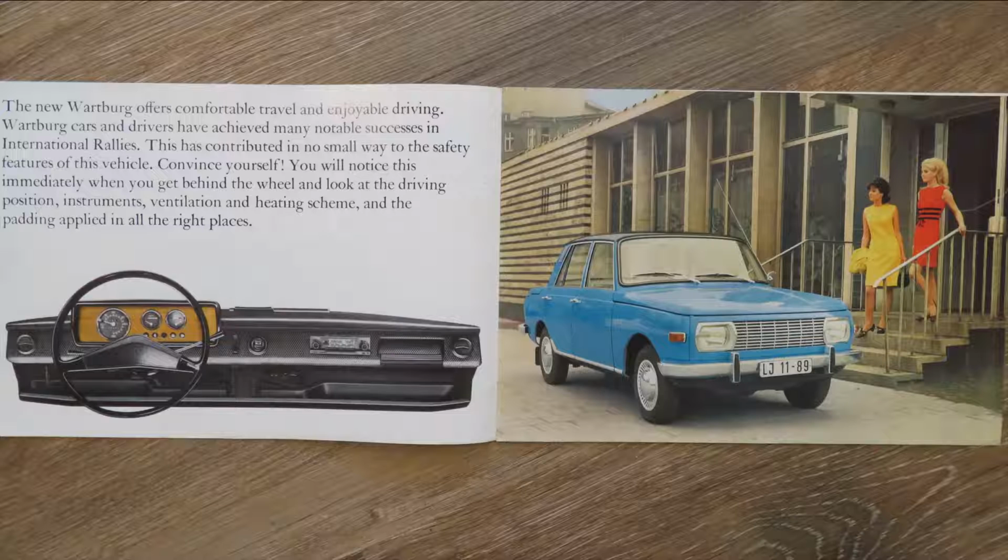A very 60s image there with the girls in those 60s dresses coming to drive away in this Wartburg. Does it look stylish? It looks very boxy, and straight away it looks East German, without even knowing it's from Eastern Germany. But I guess this is a 1966 car, so really when you think about a 1966 car, it wasn't too badly designed really.